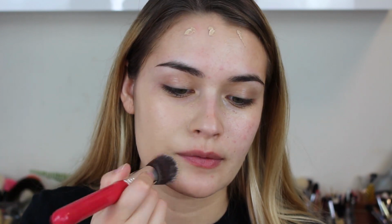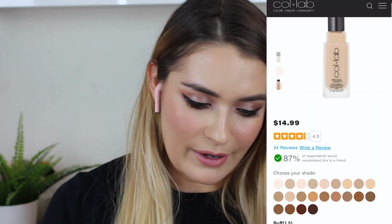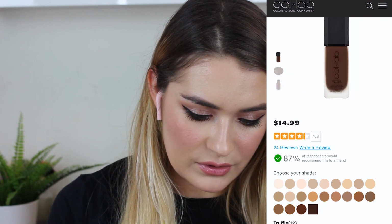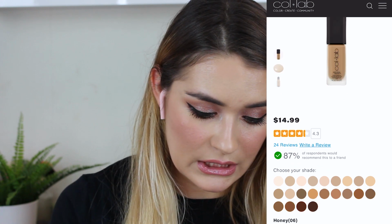I'm looking on the website right now and it looks like the shade range isn't that bad. I feel like sometimes with drugstores, the shade range is just such a hit or miss. Like it's basically only light to medium, and that's it. Honestly, I feel like the shade range isn't too bad, which is very surprising because like I've said, the drugstore doesn't always have the best shade range. So I'll go ahead and show you guys a quick little video of all the foundation colors. So looks like this one is the lightest, and this one is the darkest, and this one is the second darkest right here.